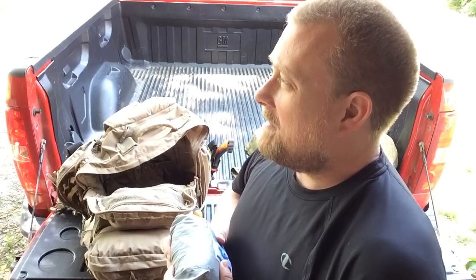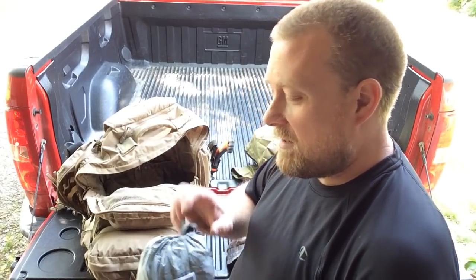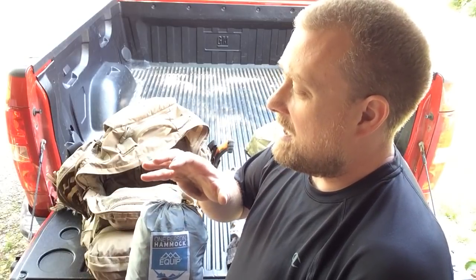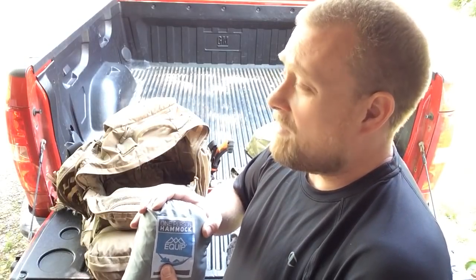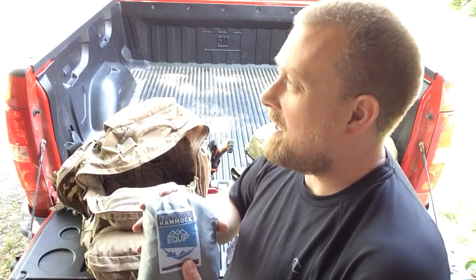A lot of folks are bothered by bugs. I'm not bothered by bugs as much as a lot of people, but like I said, poison ivy I am, so I kind of want to be up off the ground, and that's kind of the point of this right here. It's got real good straps that came with this one, and it's got real good clips to hang it up with. And I've actually got one of these hanging in my backyard right now just to kind of test it out. It's been hanging there for a few days.